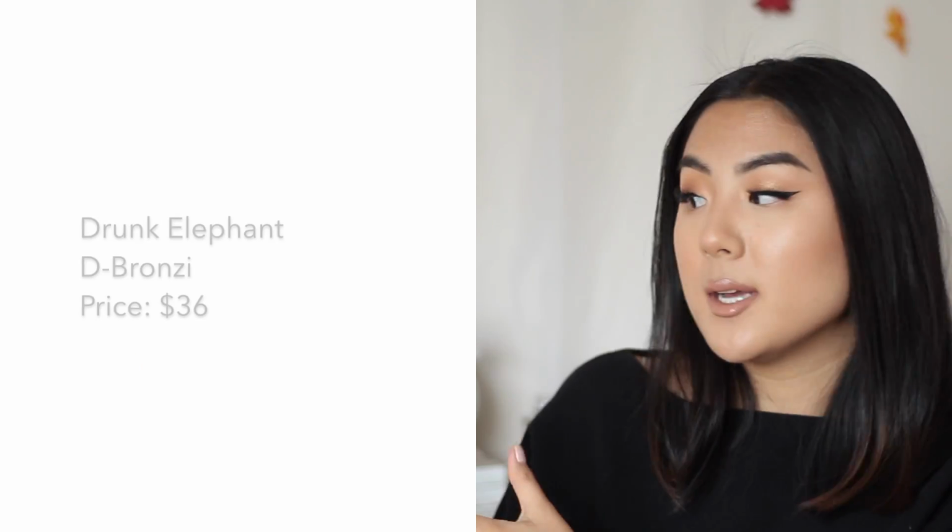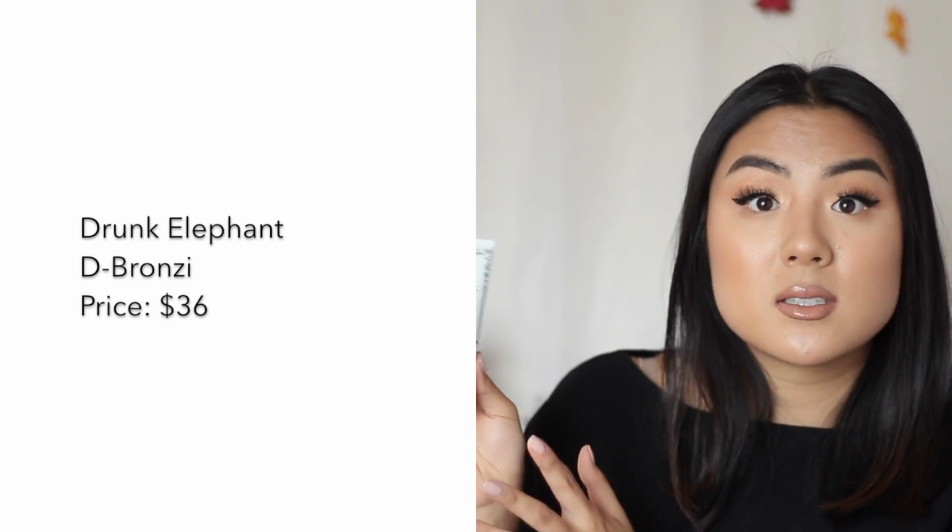This is a really good intro product to the entire brand, so I'm really excited to try the rest of the brand and its products. And in the winter months when we're not getting as much sun, this just gives you a really healthy bronzy glow underneath all your makeup. So I don't think I need to ramble on about this product. I think you can see what it does under my makeup.